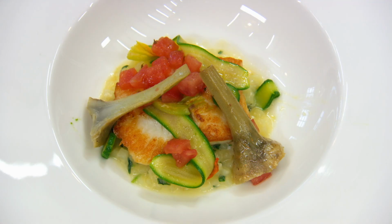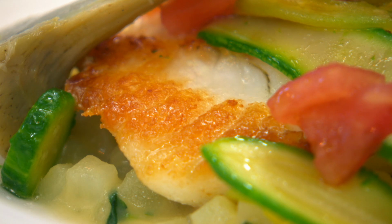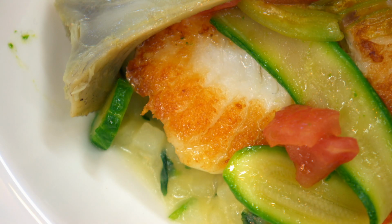Mark promised a Provençal dish, and on the whole, that's what I've got. The tomatoes are sweet, the basil, the courgettes. It's a good bit of fish. Tiny bit overcooked, perhaps. The potato risotto, it's a lot of very finely diced potatoes in a nice sort of parmesan-infused broth. But it's a very clever thing to have under a piece of fish.